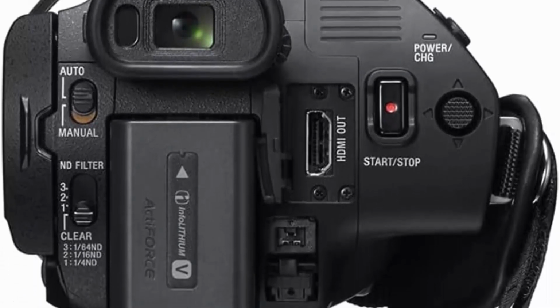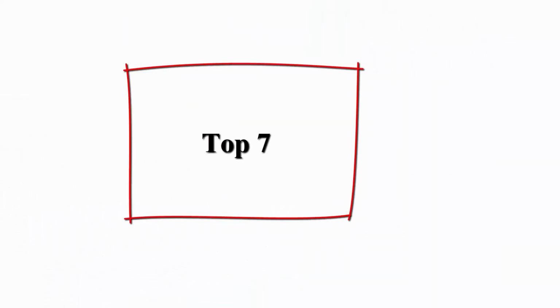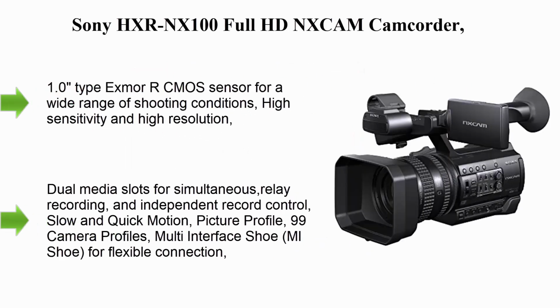2x 3-pin XLR audio inputs. Top 7. Sony HXR-NX100 Full HD NXCAM Camcorder.